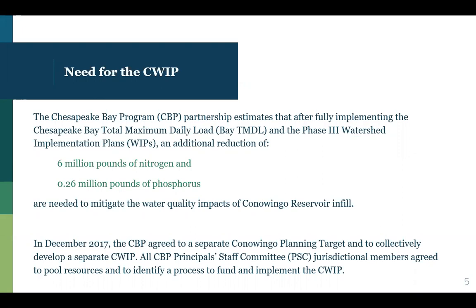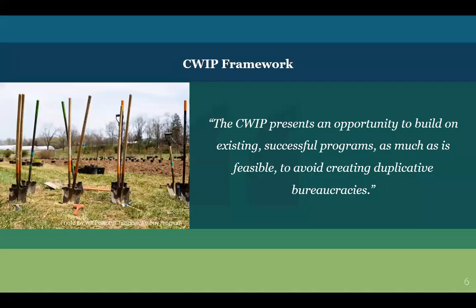So in December of 2017, the Chesapeake Bay Partnership agreed to develop a separate Conowingo planning target and to collectively develop a separate Conowingo WIP. And all of the Principal Staff Committee, or the PSC, jurisdictional members agreed to pool their resources and to identify a process to fund and implement the Conowingo WIP. So it's an additional load that the Bay jurisdictions agreed to work on collaboratively to try to address.